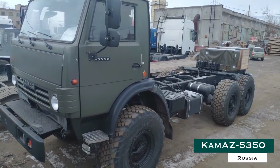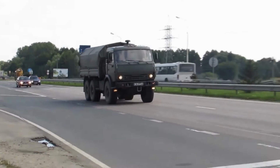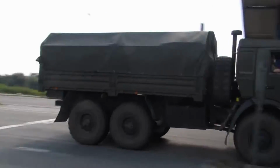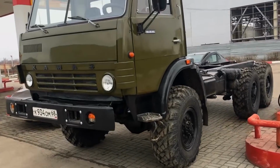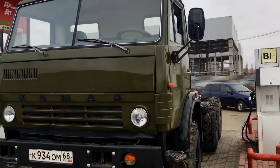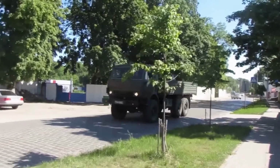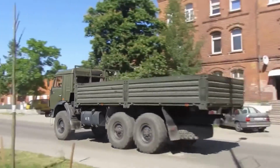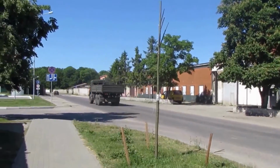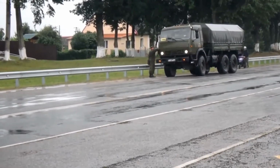KAMAZ 5350. The KAMAZ 5350 is another Russian military truck. It's a follow-on to the KAMAZ 4310, which was produced since 1980 and was the workhorse of the Soviet military. The KAMAZ 5350 is produced since 2003. This truck is available for both civilian and military customers.